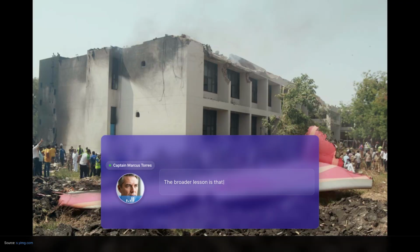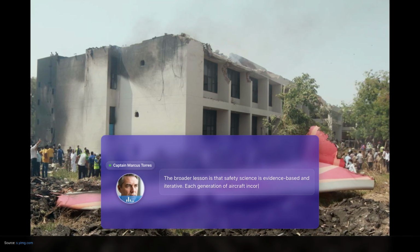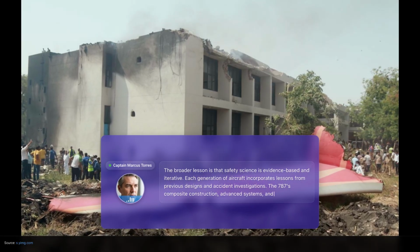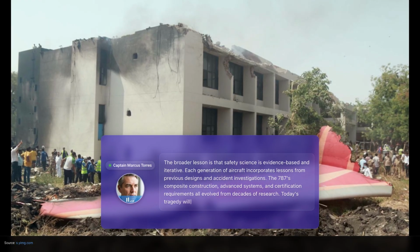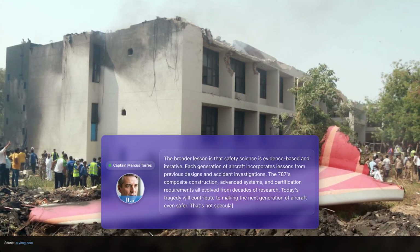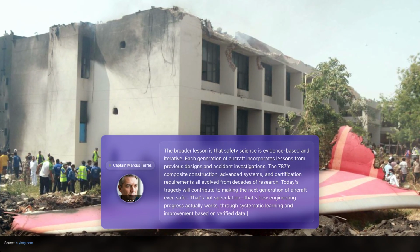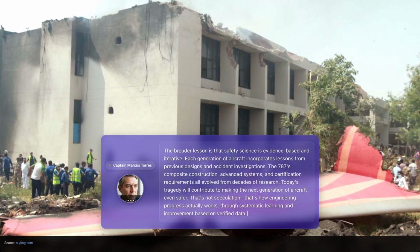The broader lesson is that safety science is evidence-based and iterative. Each generation of aircraft incorporates lessons from previous designs and accident investigations. The 787's composite construction, advanced systems, and certification requirements all evolved from decades of research. Today's tragedy will contribute to making the next generation of aircraft even safer. That's not speculation. That's how engineering progress actually works, through systematic learning and improvement based on verified data.